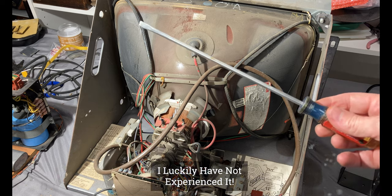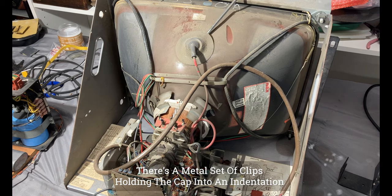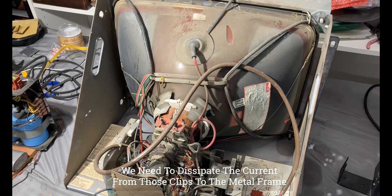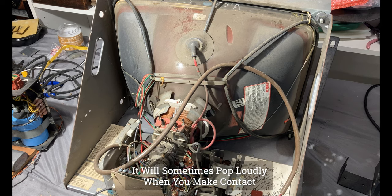The way I usually do this, I have a long screwdriver. I'm gonna slide it under this cap. I'm gonna hold it against the frame of this. I go down. I can actually lift it up for a second till I feel the metal on the inside, and I'm gonna lay it against the metal out here. And any charge that's still built up should end up going through the frame and dissipating. And that way I will not get shocked.